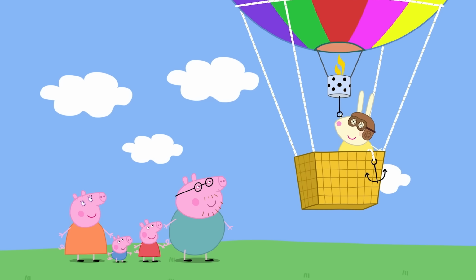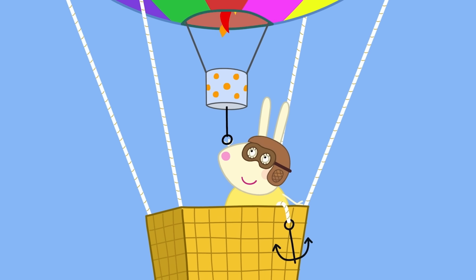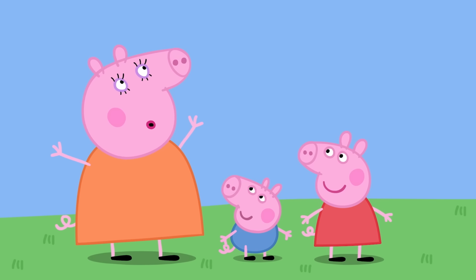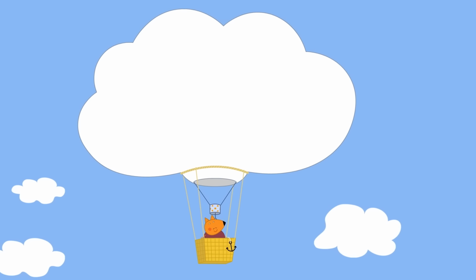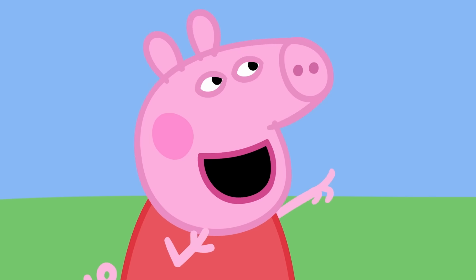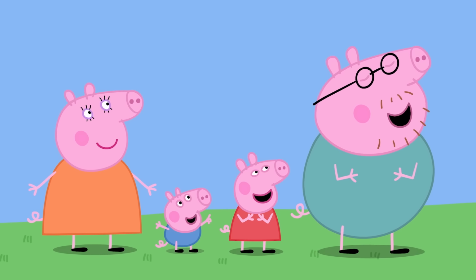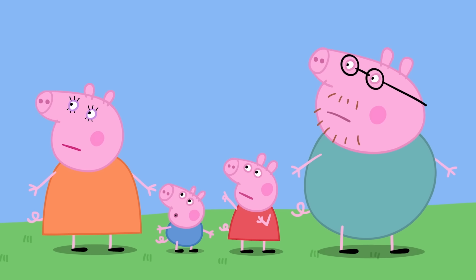Today, Peppa and her family are exploring an air show. Miss Rabbit is flying a hot air balloon. The sky is full of hot air balloons. Wow, there's so many of them. A cloud, a broccoli, a clown, a dinosaur. Yes, very good, George. What's that?